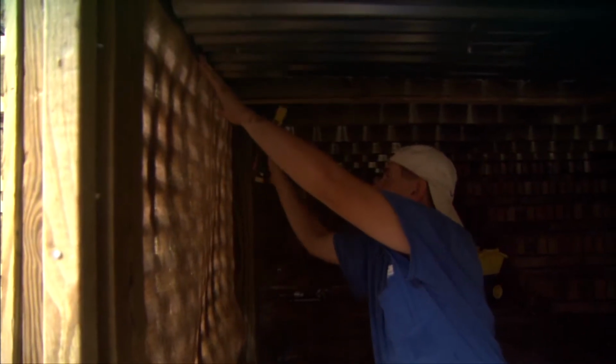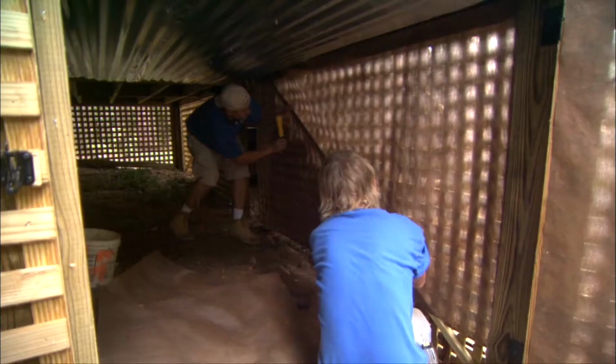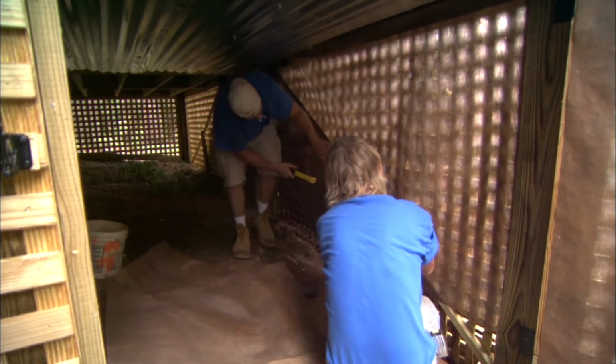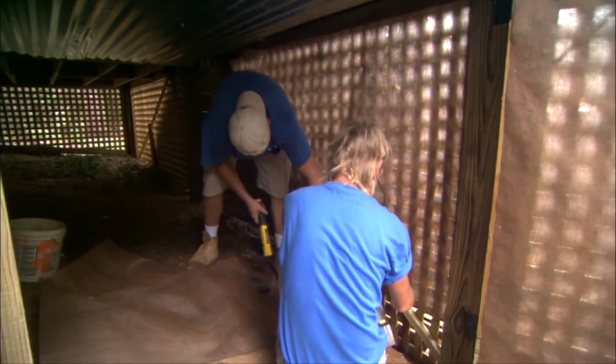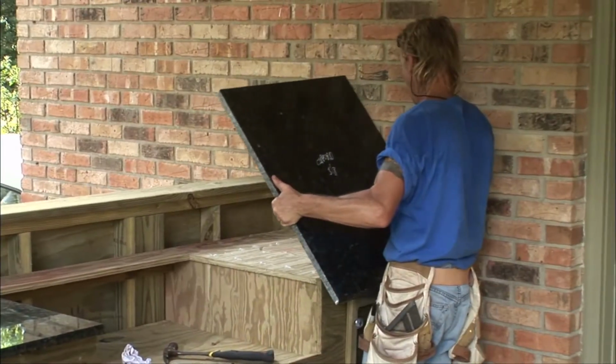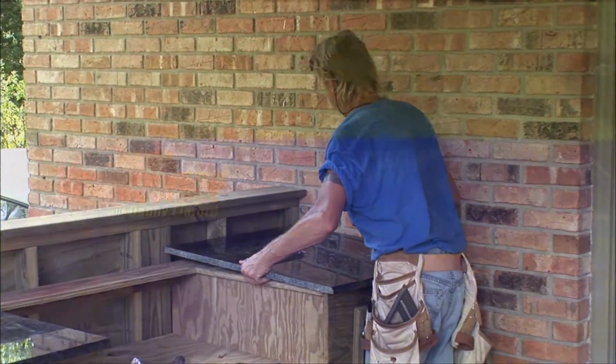Behind the lattice, we're attaching landscape fabric to further conceal the space beneath the deck. While this fabric blocks the view of this area, it won't stop the airflow, which is very important for the longevity of the deck itself. While the finishing touches go into David's cooking station, take a look at this week's Around the Yard.